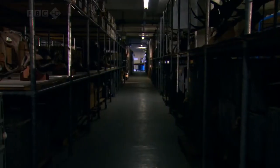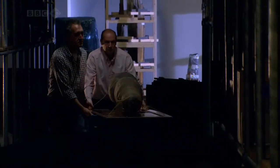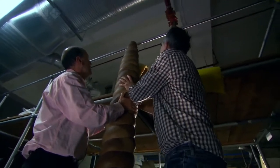There's something in the museum that's confounded science for 90 years. An object so strange it's been dubbed one of nature's biggest riddles. Because for almost a century, no one has been able to work out what it is. I'm going to try and unravel the secrets of the mystery spiral with museum paleontologist Dr.